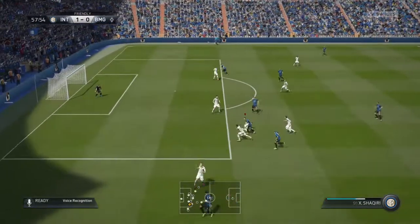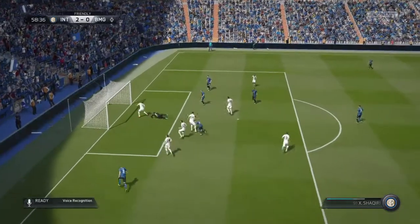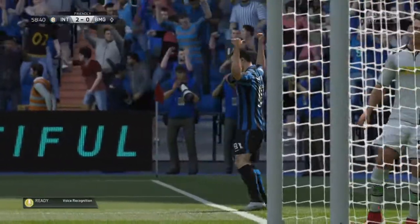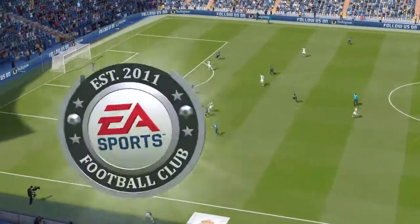Montoya. That's a dangerous low cross. Well, that is a cheap piece of play to give the ball away like that.